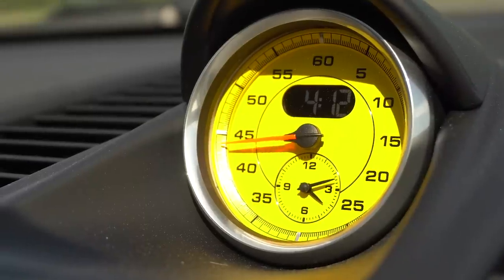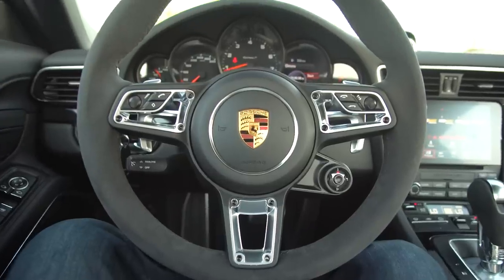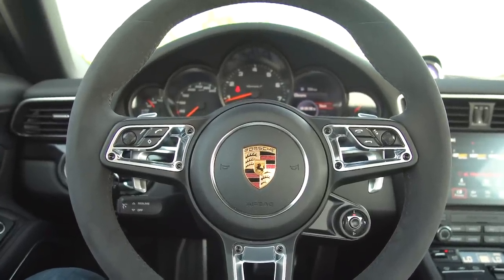But you know which one looks cooler? The one in the yellow one because it's yellow. Yeah, we don't have yellow gauges though like some of the 911s had on the track. But you can option that. You can literally option anything you want in a Porsche.